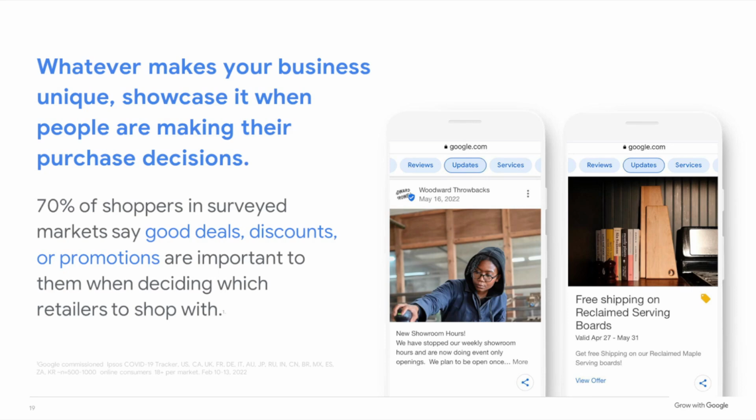So you can put updates in there. You could put posts. You could put offers. Offers are visible all the time until the offer is ended.